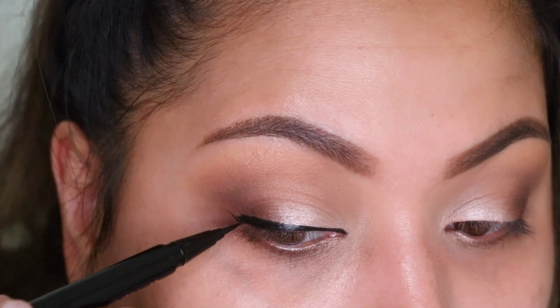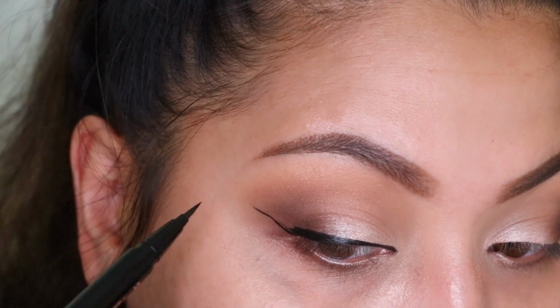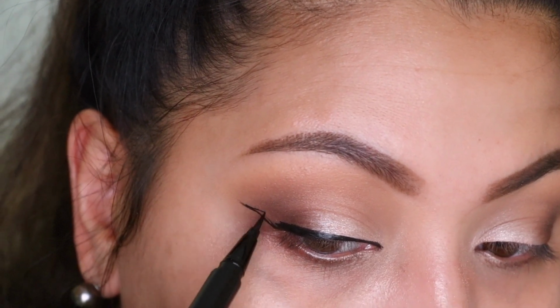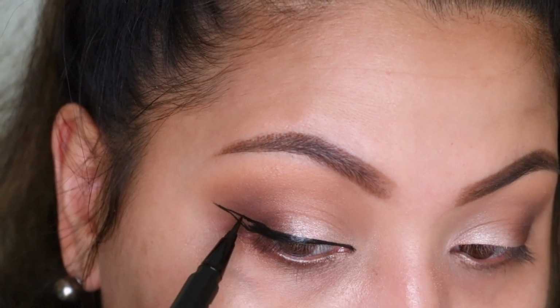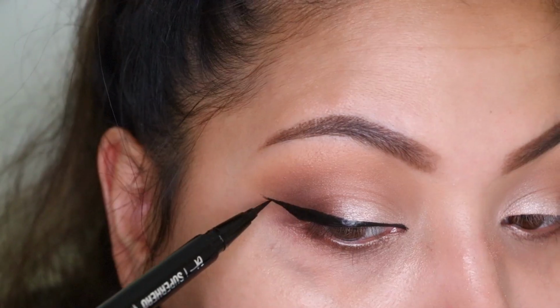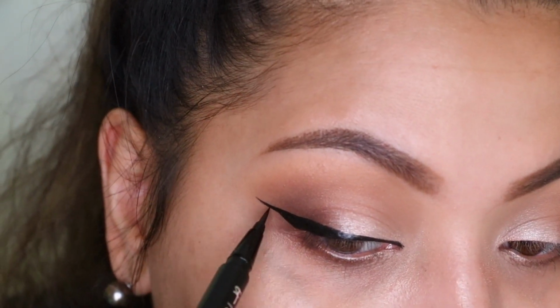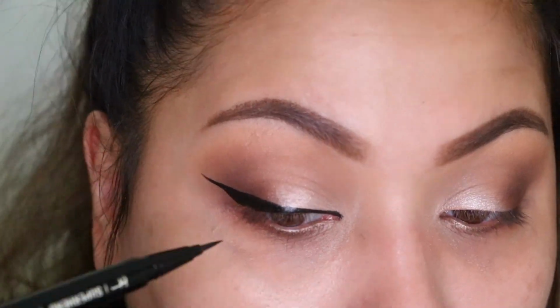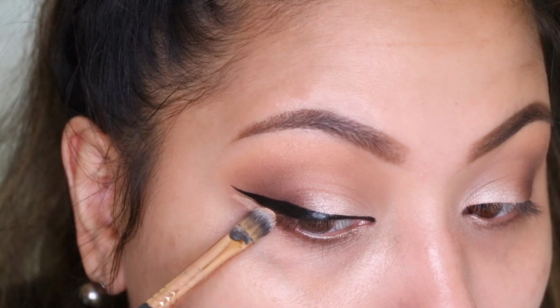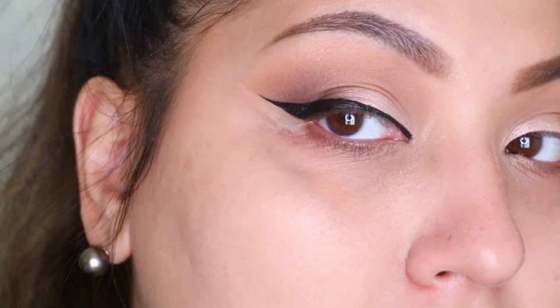Gel, ink. There. I can always correct any mistakes with a concealer. And it has a really fine tip, so I can be super defined. Right there. It's actually pretty easy to use. I haven't used a pen in so long, but it's really, really precise, so I love that. I think this would be really easy for people to use. Concealer, just clean it up. And my wing is set.